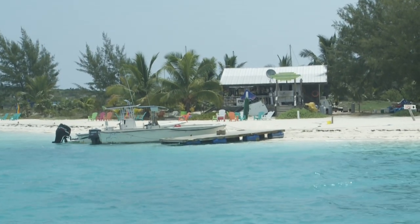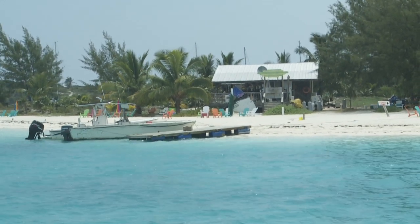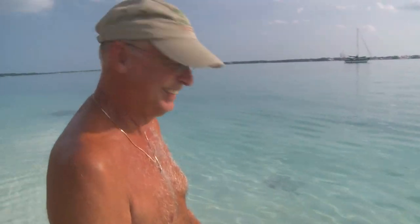Across the harbor is Stocking Island and the Chat and Chill Beach Bar. We go ashore to chat and find the bar patrons making new friends in the shallows. You can almost see them smiling. What are we looking for today?